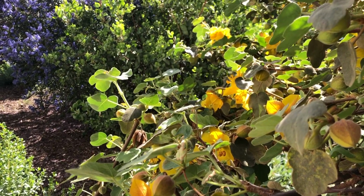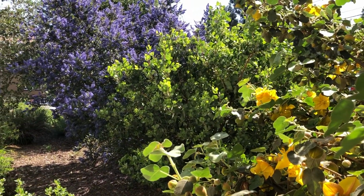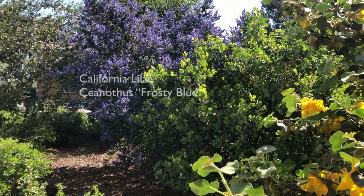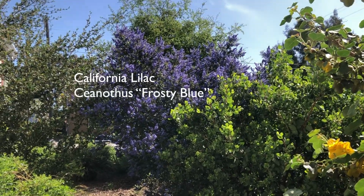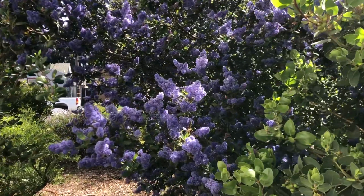Remember when I showed you the side yard and talked about the California lilac, frosty blue, having gotten so big? Well, here it is in March, and it's in full bloom and totally abuzz with bees and bumblebees and even a hummingbird popping in.